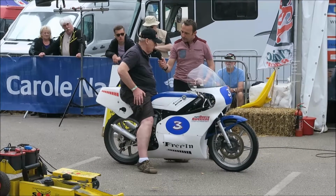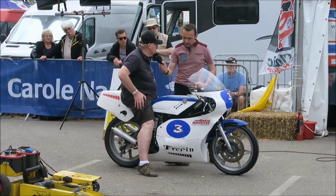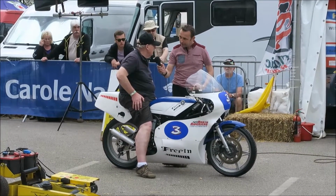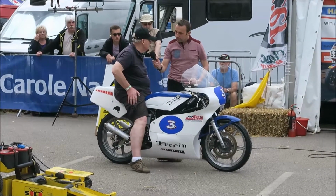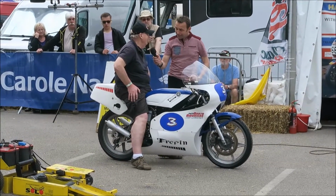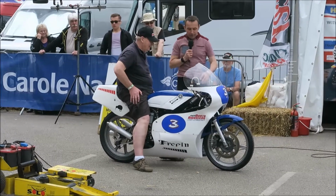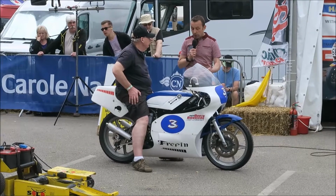And in fact, there's a replica just being built in Australia with a much modified 400cc TZ engine in, which gets round places like Phillip Island about the same speed as the 600s do. Mind you, it's got a decent rider on it. It does help.